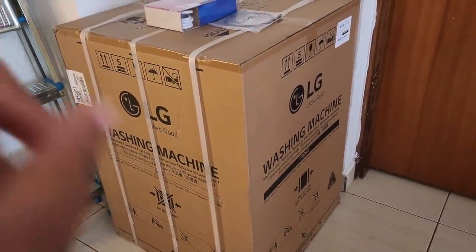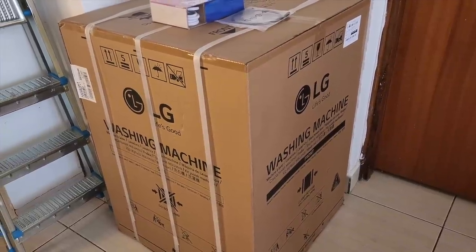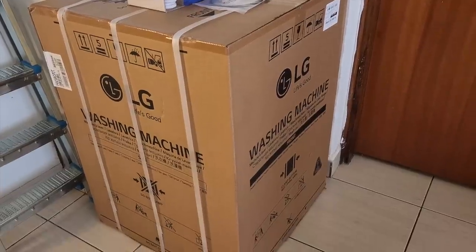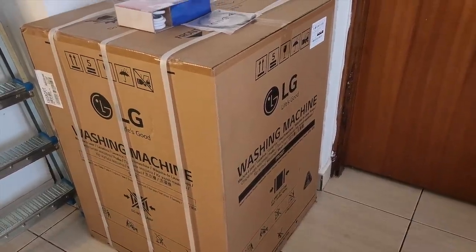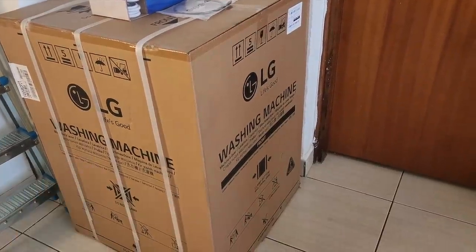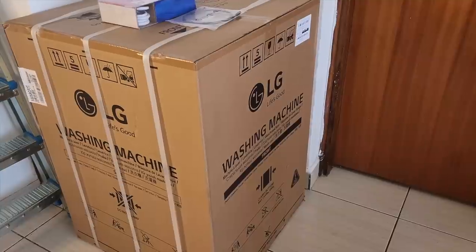We bought it in Sarit at Hot Point. It was actually delivered yesterday. We bought it during the weekend, so they couldn't have delivered it then. And installation is absolutely free. They are coming to install it today, and I can't wait for them to install it. Honestly, this makes me so excited.